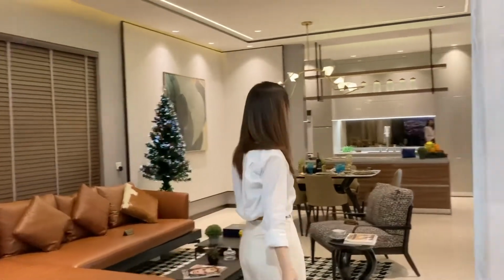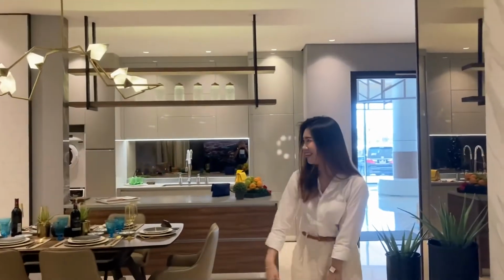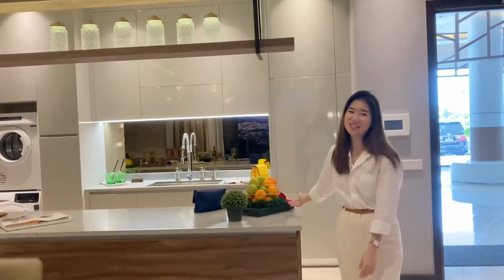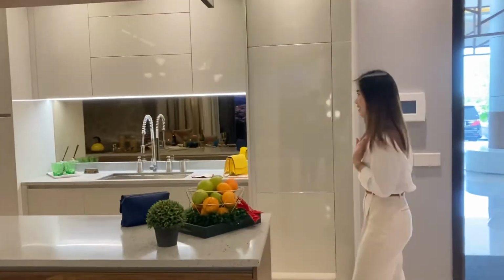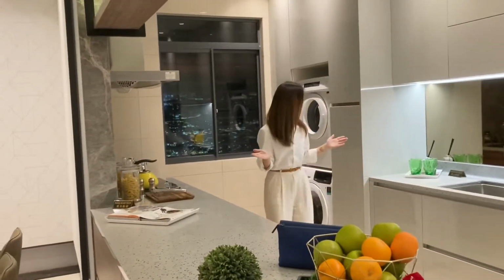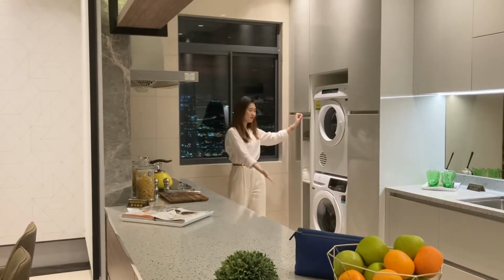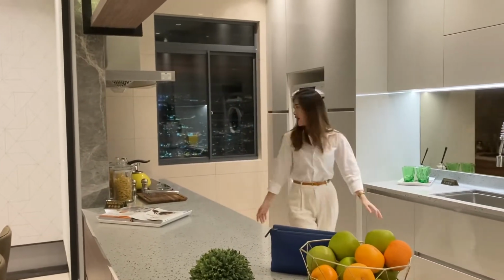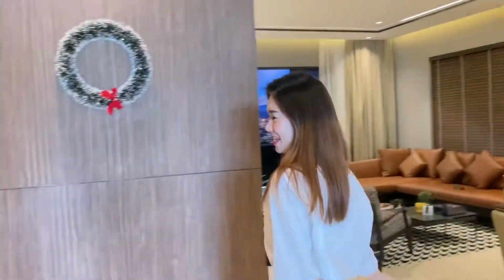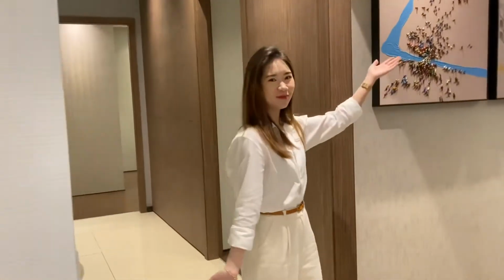Come on over. So as you can see, this very nice living area and dining area, and a very beautiful kitchen that I personally love being here all the time. Besides the very nice design, you also have plenty of storage here for your washing machine and your dryer. Then, I'll show you the private area of your house. Welcome. The first bedroom is over here.